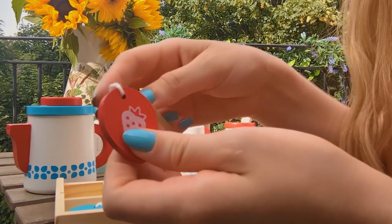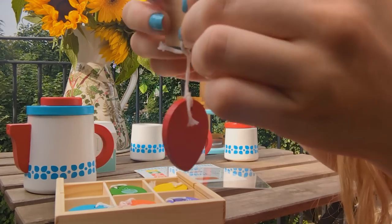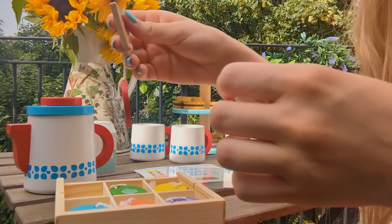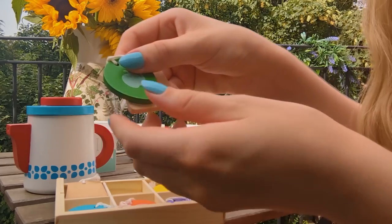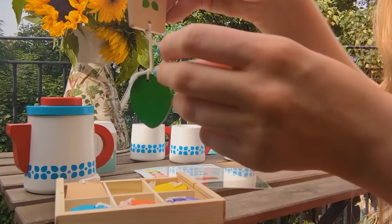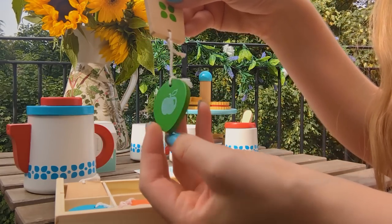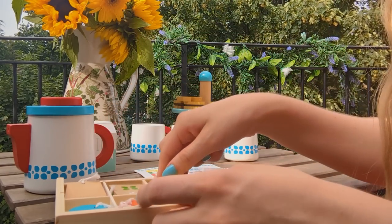Top of the list we've got strawberry tea. The favourite around here, as you'd expect. It's just so summery and delicious. And we've got green apple. A bit different, a bit tangy, but doesn't make it any less delish. What next?